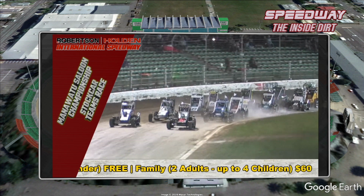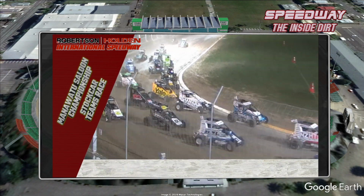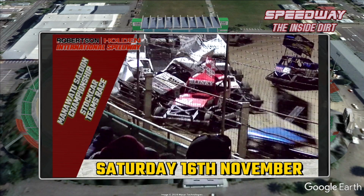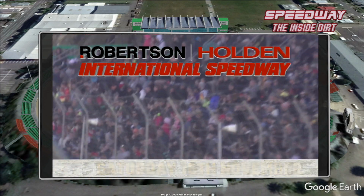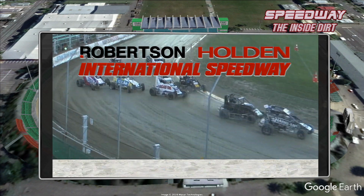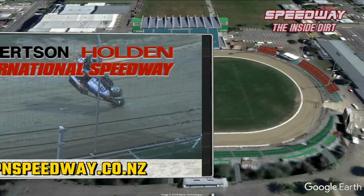And to add to the excitement, the return of midgets racing wheel to wheel adds to a packed program which also includes super stocks, stock cars, mini sprint sidecars and adult mini stocks. Make sure you're trackside to witness the action. Racing starts at 6:30 p.m. For more information, visit bnspeedway.co.nz. Be there.